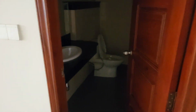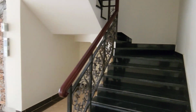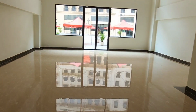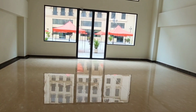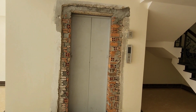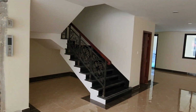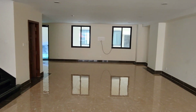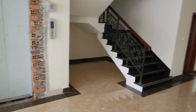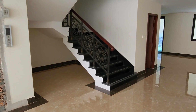Got a bathroom there downstairs, but as I said in my other apartments, I don't really know what this room is actually used for, because that's the main door in, and you get the elevator and you've got a swipe card and you go up to your own room. So I don't know actually who would live down here, because everyone will be coming in and out of the elevator. So we'll go upstairs and have a look.